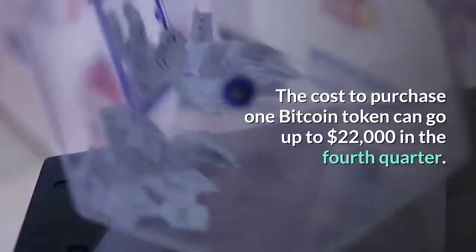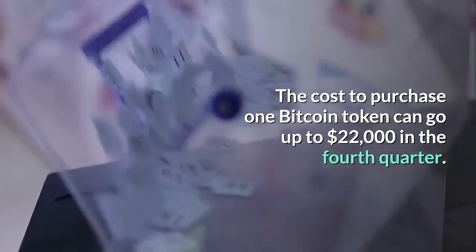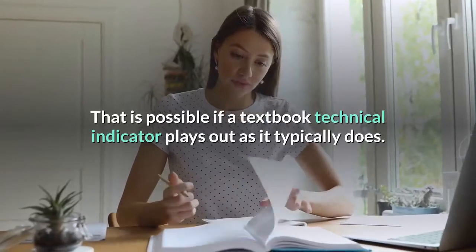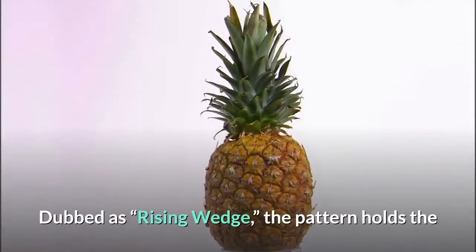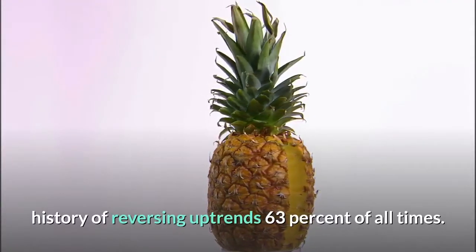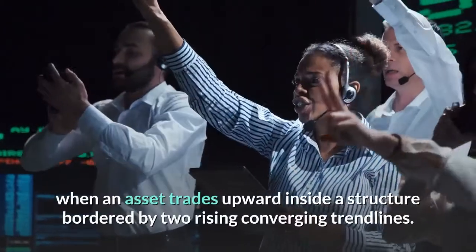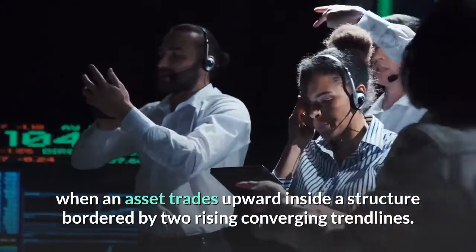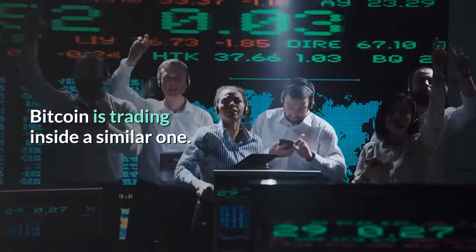The cost to purchase one Bitcoin token can go up to $22,000 in the fourth quarter. That is possible if a textbook technical indicator plays out as it typically does. Dubbed as Rising Wedge, the pattern holds the history of reversing uptrends 63% of all times. It gets formed when an asset trades upward inside a structure bordered by two rising converging trendlines. Bitcoin is trading inside a similar one.